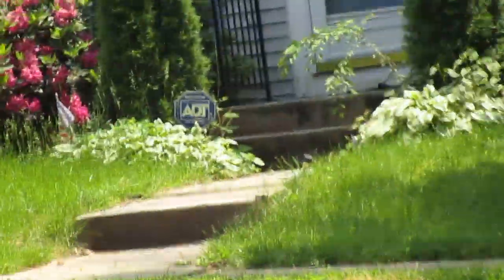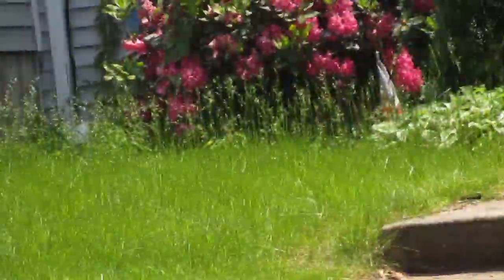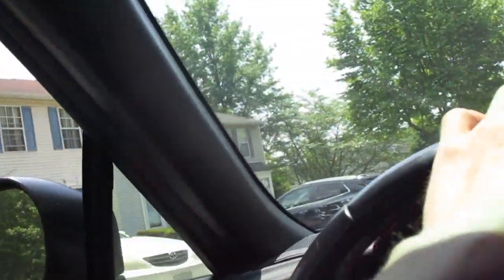Yard hasn't been mowed in a little bit. It's pretty tall. I don't see any stickers or lockbox on the door. No. And let's see if we can see the backyard in 2, 3, 4. I'm gonna go around this way.